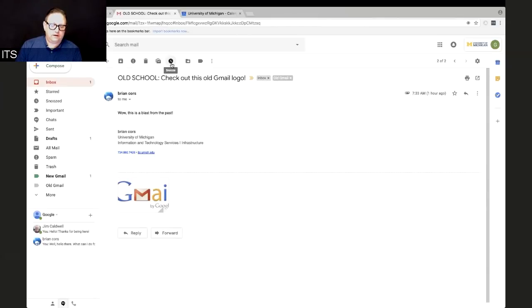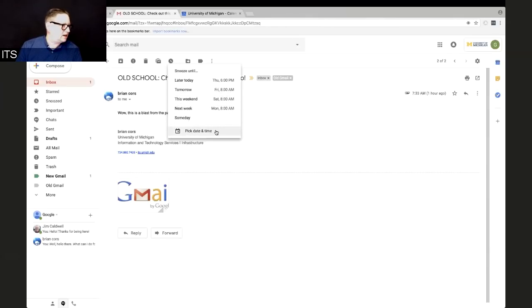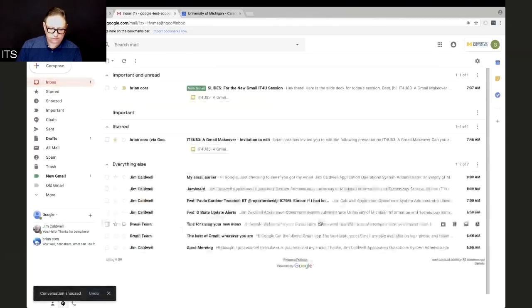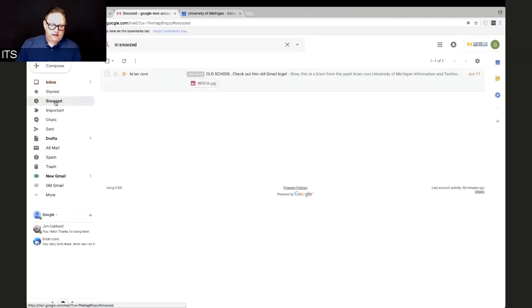This is the snooze feature. So if I wanted to snooze this, you can do that there, and then you can snooze until later today, tomorrow, this weekend, next week, or someday. You can pick a date and time specific if you want to do that. So I'll snooze this till Monday at 8 a.m. You'll see that it's out of my inbox now. I don't see it there, but you can always click here to see what messages that you've snoozed, that you're waiting for them to reappear. And you'll also notice that in the search bar, you can use a search query of in:snoozed, and then search for whatever you would like to do, and it will show you what matches.